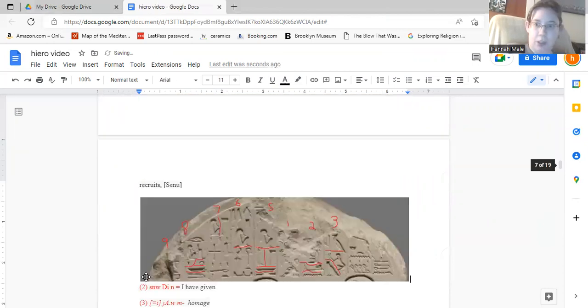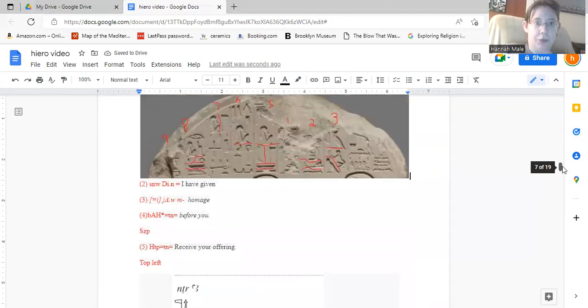So I don't have to keep scrolling up here. So I think this is that SNW DJ.N, which I have given, and then J capital A, or what is R capital A, which is Alf dot WM, which I think is this, because this is that hieroglyphic J, A, and then M. So I think that's homage.